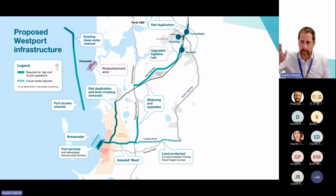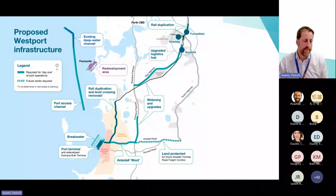There will be an existing deep water channel and a second channel into Cockburn Sound. This will be largely located on the existing channel that Fremantle Port services, and then when we have to go across the banks, it'll be mapped into some of the old dredging areas that have been developed over time.